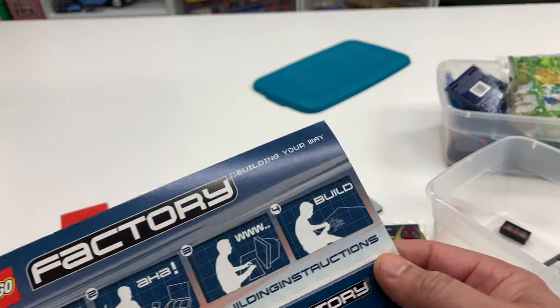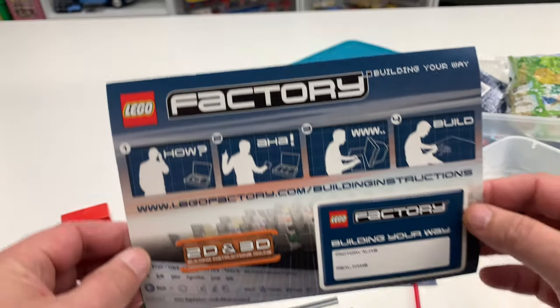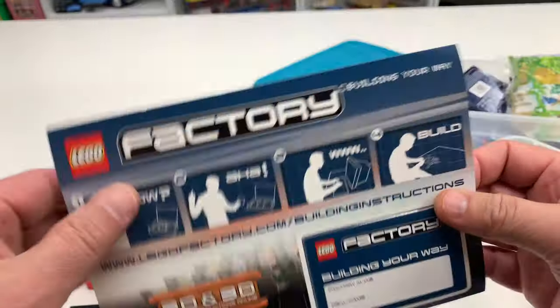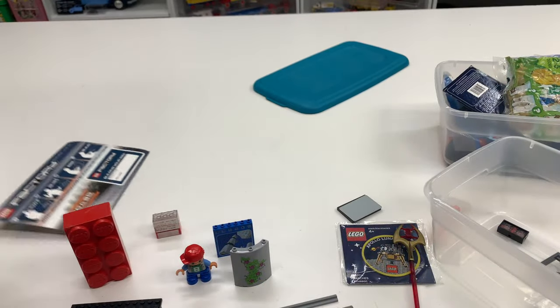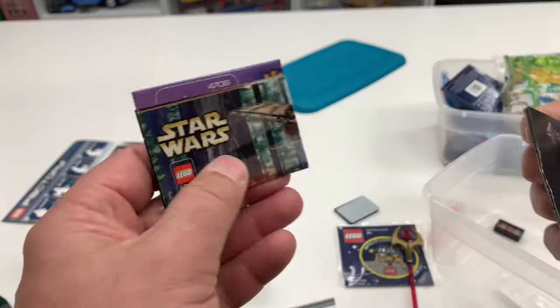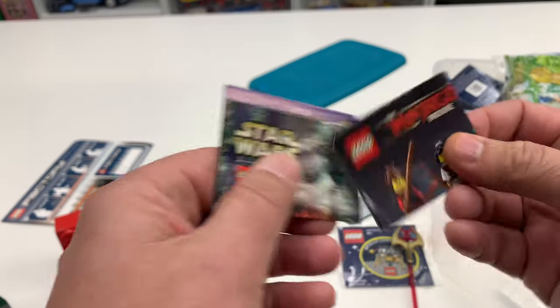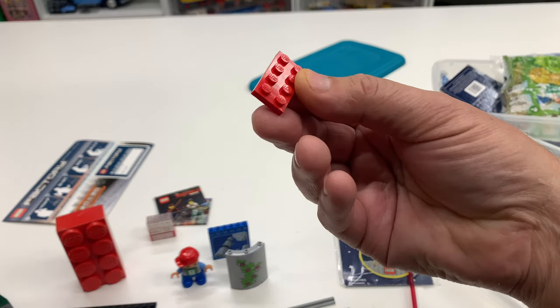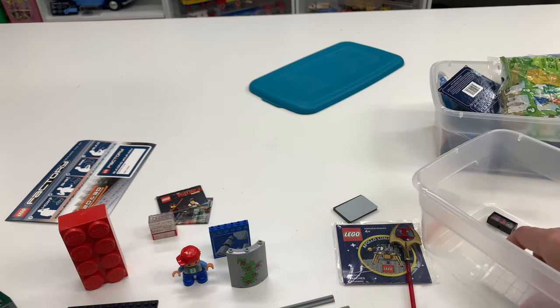This came in one of the Lego factory sets. This is probably pretty rare. I need to put this in my rare publications binder. Some supports, pamphlet, and a Ninjago movie thing. I think it's probably with the minifigures. Oh, I can use that for the tipper truck army. I'll put it over there.